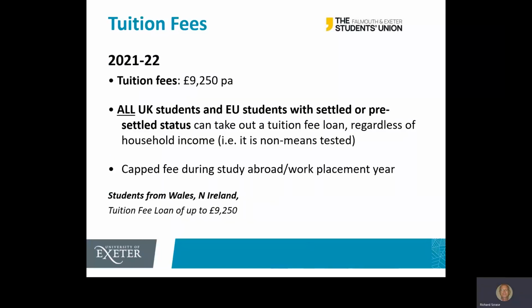Okay, starting then with tuition fees, 21-22 academic year. The tuition fee for the standard undergraduate course this year, starting September, is £9,250 in much the same way as it has been for the last few years now. All UK students can take out a tuition fee loan regardless of household income, so that's a non-means tested loan, and so can EU students with settled or pre-settled status.